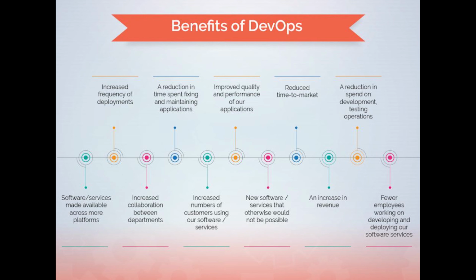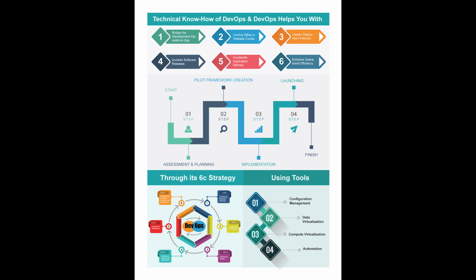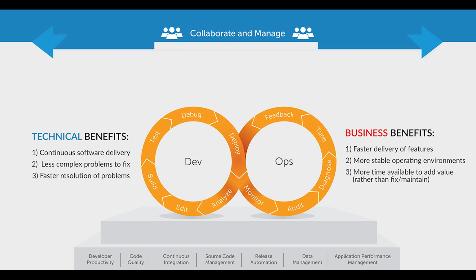So those were our top 5 for the best DevOps tools for 2020. Can you think of any others? Do let us know.